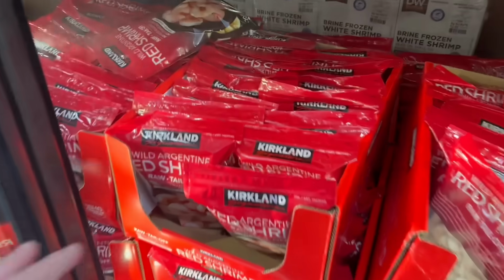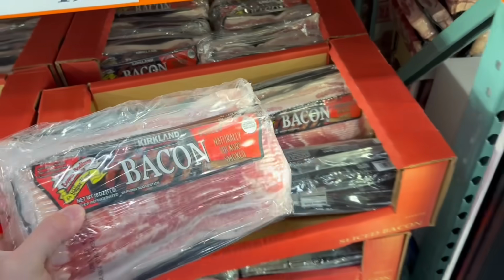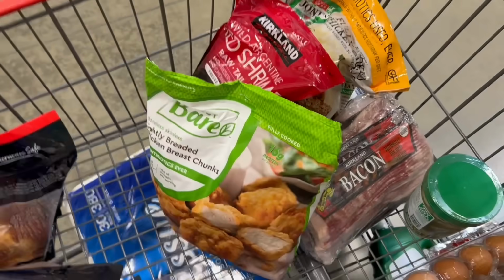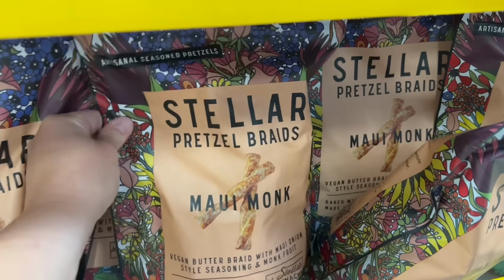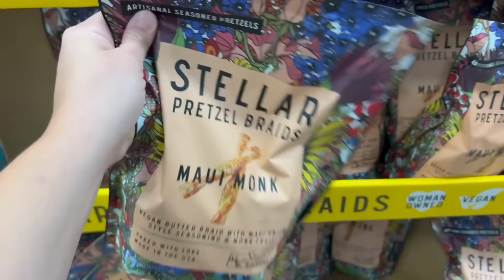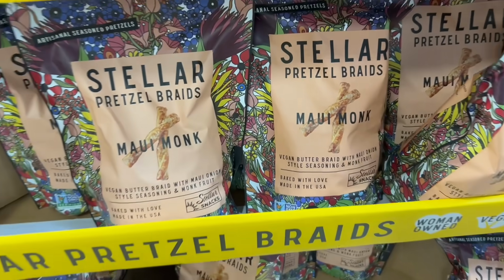This shrimp is so good, and it actually cooks up really easy in the air fryer. Bacon. All the frozen stock. These are so good. We actually had these for the first time on a Southwest flight. They started giving these out as like their in-flight snacks. I just know that we would never get through this whole bag before they got stale. I need to try and see if I can find them in a regular store though.